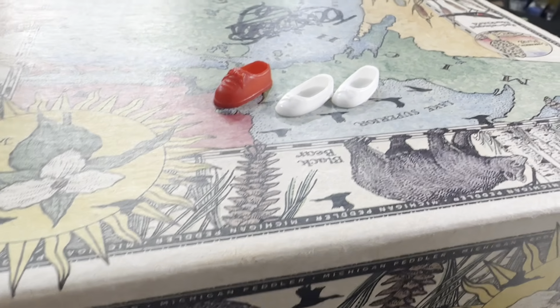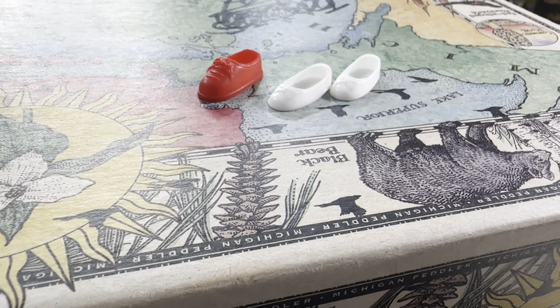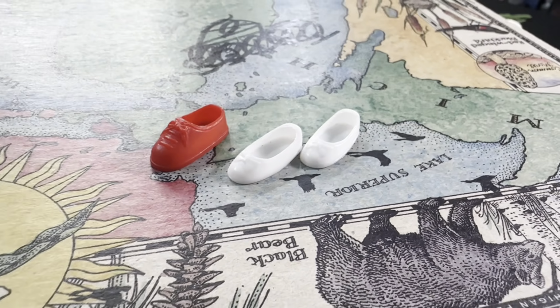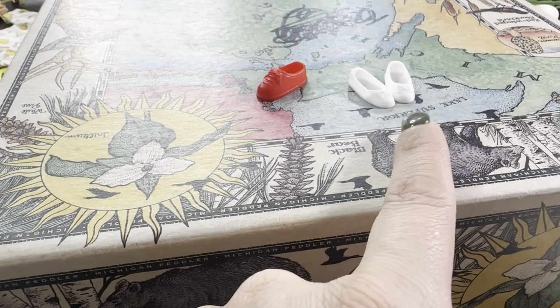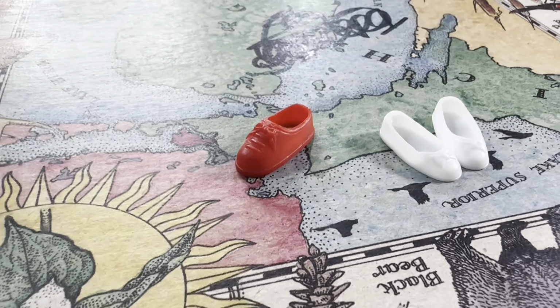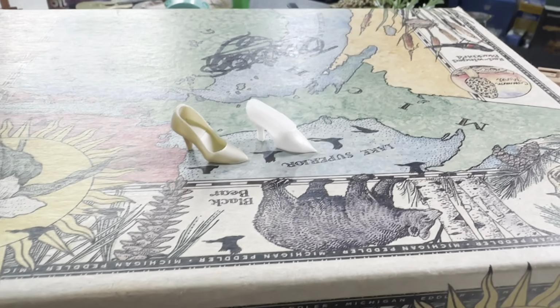So this is a Tootie shoe, and Tootie is Barbie's baby sister. She's a really small doll, so obviously her shoes are going to be really small. Just this pair right here sells for $14, and I think I can get somewhere around $8 for that single red shoe. Here's another knockoff comparison.